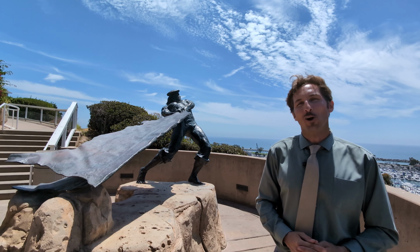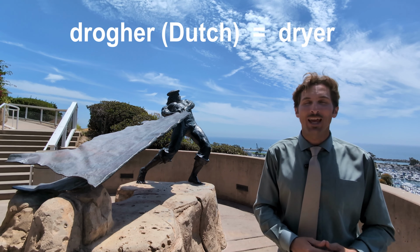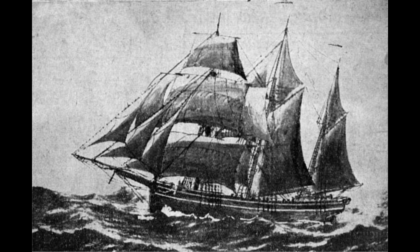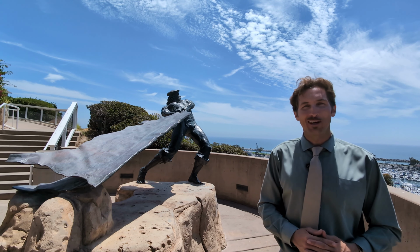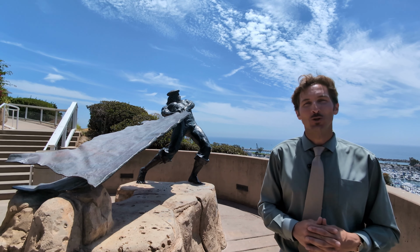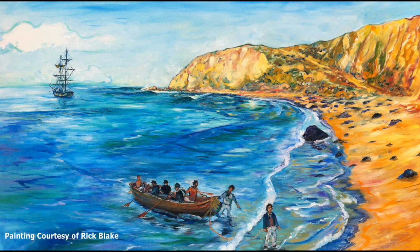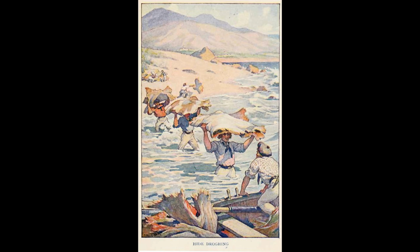Here's a statue of the drogger. The term comes from Dutch and means dryer, so called because the drogger ships were designed for fishing with a hull where the fish could dry out. Over time, the term became used for the shipping vessels that plied the California coast trading dried goods. And it was here, from this bluff top, that workers threw the dried cowhides collected from the inland California ranchos to ships below to be taken to markets all around the world.